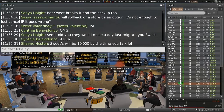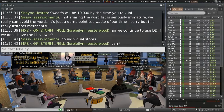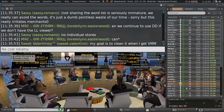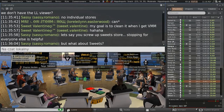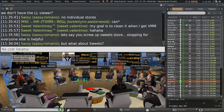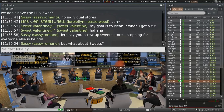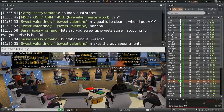Sassy, you mean roll back after we've completed a migration if there's a problem? Individual stores. Still not sure what you're asking. Possibly. Let's say we screw up. Stopping for everyone else is helpful, but what about suites? Well, if, for example, we migrated suites and there was some problem and we did not complete the migration, we would address that before we tried to migrate again. If there was an unexpected problem and the migration completed, we would work to resolve that as quickly as possible.